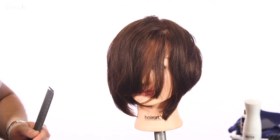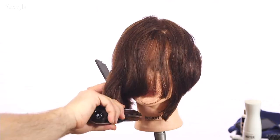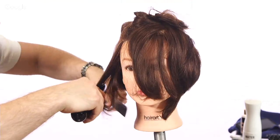Yes, all right. So we're gonna take this section right here and we're gonna really work this forward and really extend that down to smooth it out. And this might be too much hair. Yeah, this is too much hair. So let's section this off right through here and really get that nice and straight.